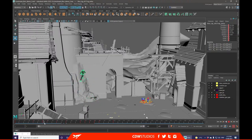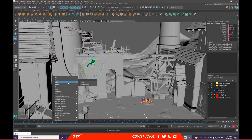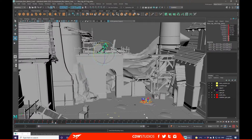I'm also going to start adding some extra holds on positions where he should be stopping for a period of time before the action continues. I'm also just using shift to highlight all those sections.